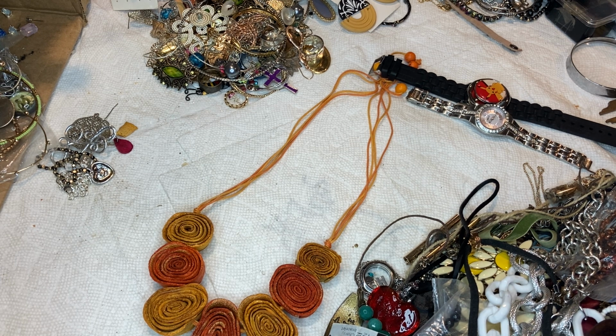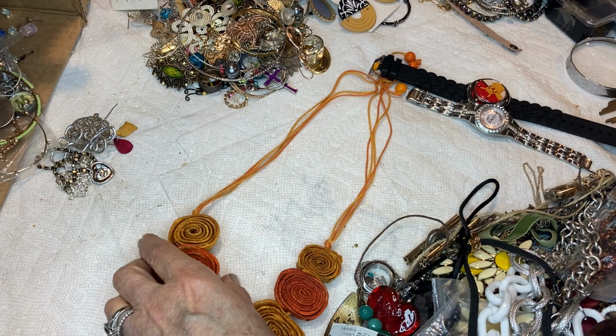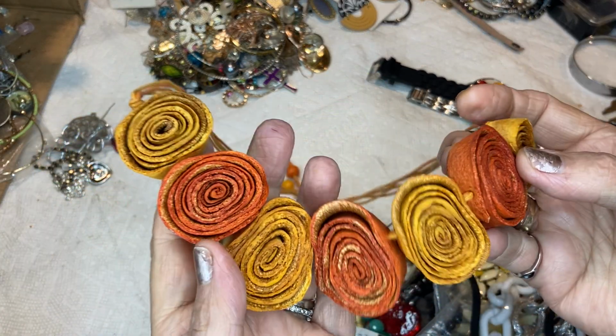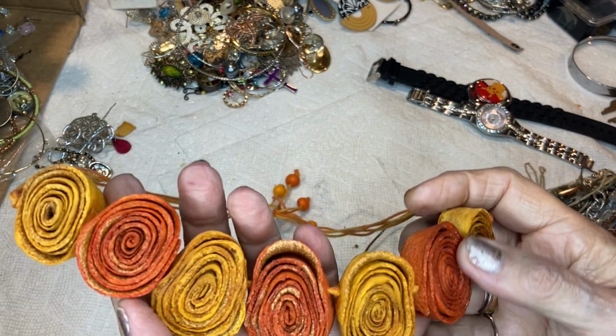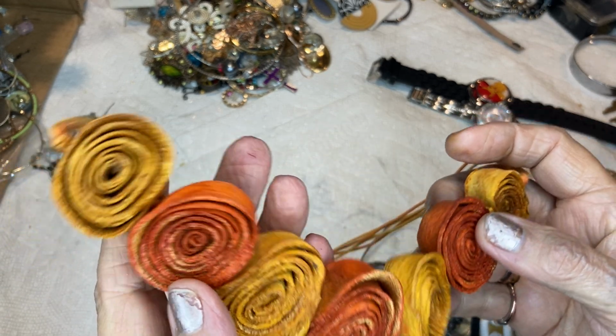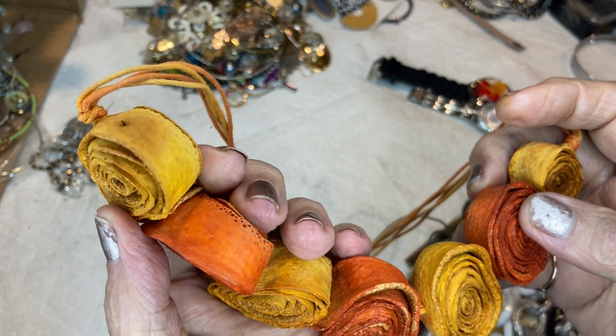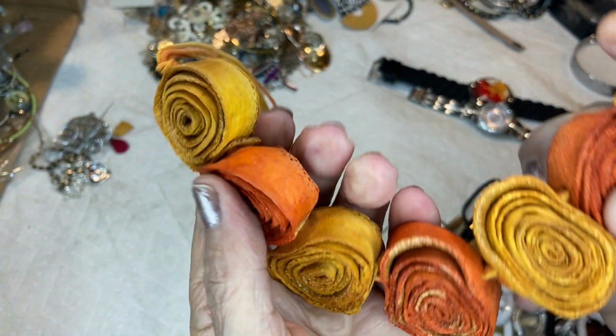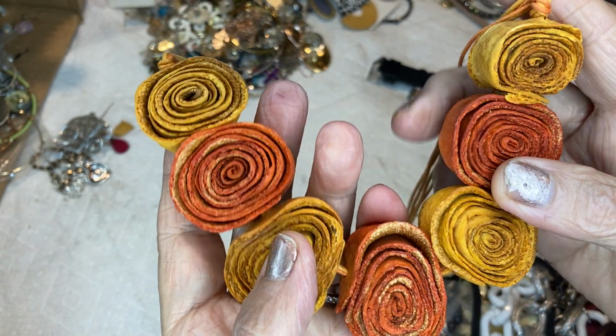Tonight, I have a couple of things that when I started this box, I told you I'd get back to you and let you know where they were. This one in particular is a trip. I thought it was some kind of leather. Well, you know what? This is orange peel. I swear to God, it's orange peel. I found one almost identical. There's a whole bunch of these.